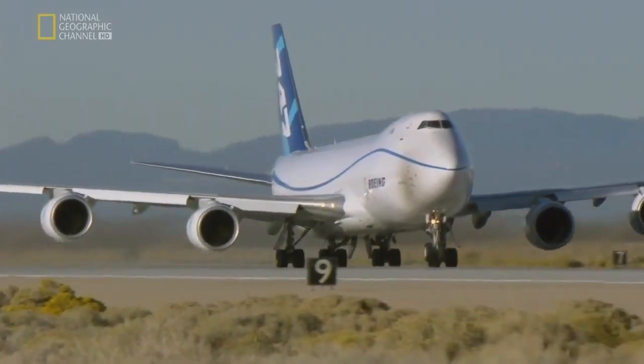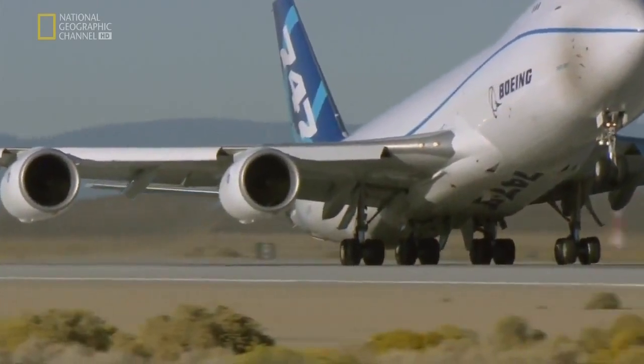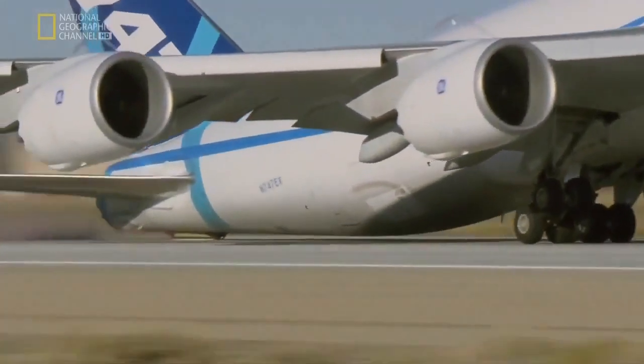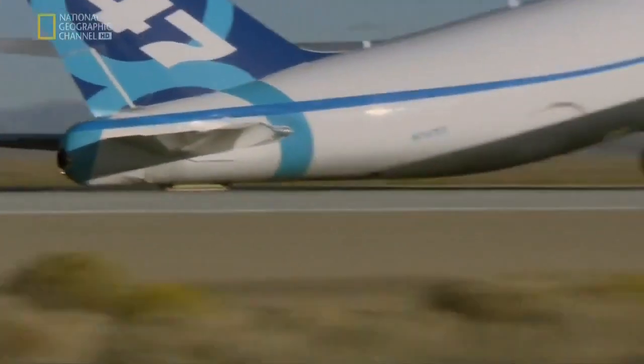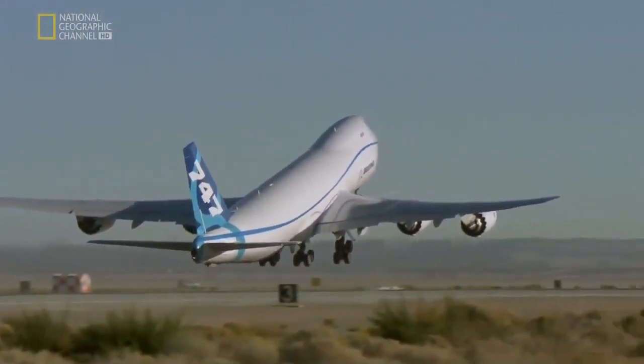Next, the Dash 8 faces the grueling velocity minimum unstick test. Test pilots try to take off as slowly as possible. This forces the tail to scrape the runway. To pass the test, the plane must safely lift off at this speed.